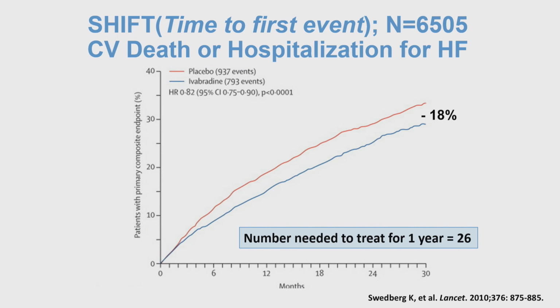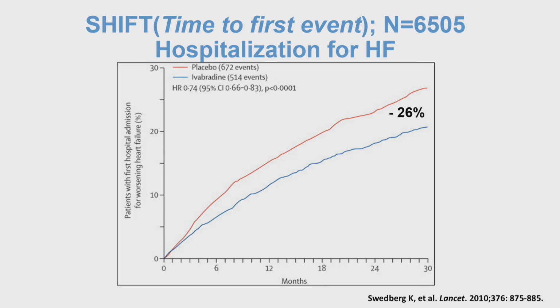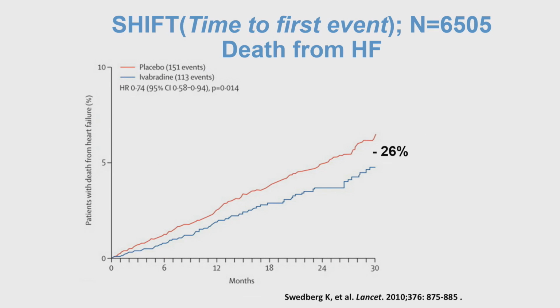The authors then went and separated out cardiovascular death and hospitalization for heart failure. It turned out that all the benefit was really under hospitalization for heart failure. And you could see here there was a 26% risk reduction for hospitalization. So in your patients with reduced ejection fraction, heart rates greater than 70 beats per minute, that are symptomatic with an ejection fraction of less than 35%, you could really help maybe prevent or reduce rehospitalization, 26% relative risk reduction here. They also looked at death from heart failure, and that also achieved a 26% risk reduction.